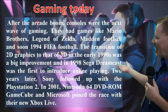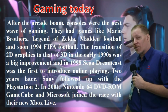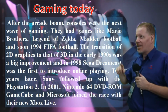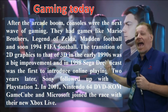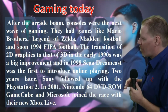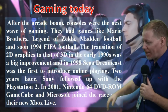And of course, Microsoft joined the race and became a big player when they came out with their first, or one of their first, Xbox Live. I think the first Xbox that hit the market was Live. They didn't even have a game before that, as far as I know. I could be wrong. But I remember that time. I was playing PlayStation 2 a lot, and I still played a lot of the older games.